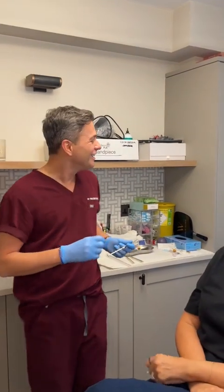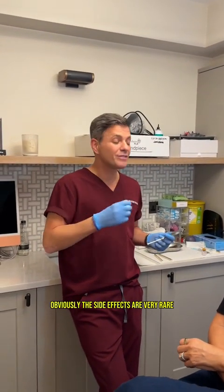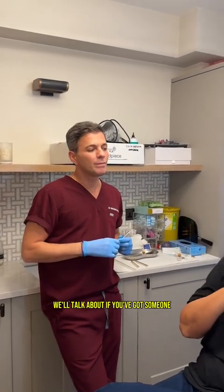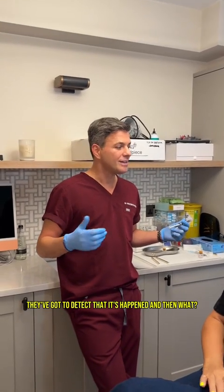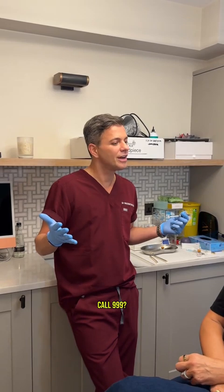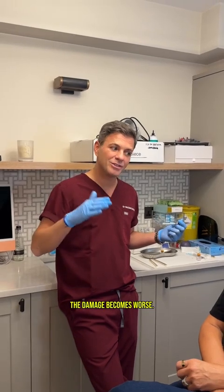Sorry, with fillers, obviously the side effects are very, very rare. But if you were to be really unlucky and get one of the ones, like the visual one that we all talk about, if you've got someone who has absolutely no medical qualifications, they've got to detect that it's happened, and then what? Every minute matters. So what are they going to do? Call 999, and they're going to call around and try and find a doctor. And with every second that passes, the damage becomes worse.